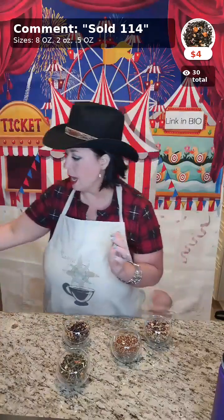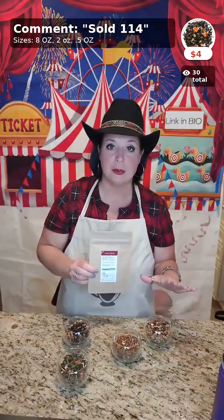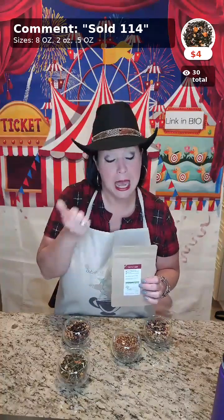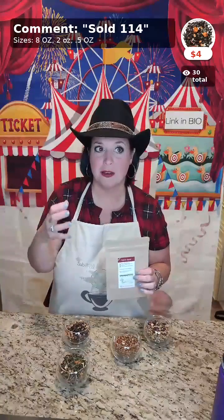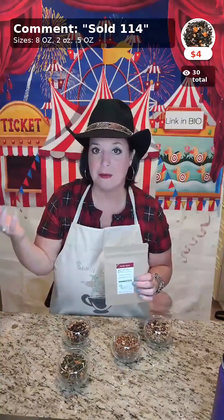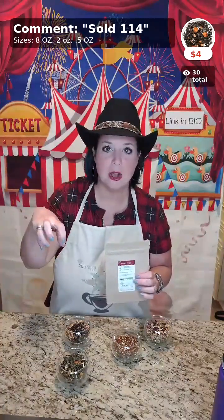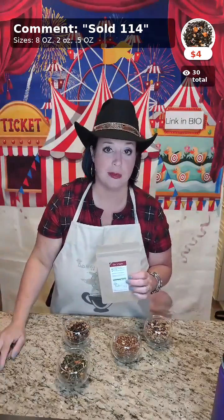Next up, candy apple. This is the 5th black tea in the State Fair inspired tea collection. Candy apple, you know what I'm talking about, an apple on a stick. Now, we've had lots of different types of apple on a stick at the amusement park that I go to all the time. This one specifically is candy apple, so it's that candy coating. I have also had caramel and chocolate and, gosh, just about everything under the sun. But this is more like the candy coating.